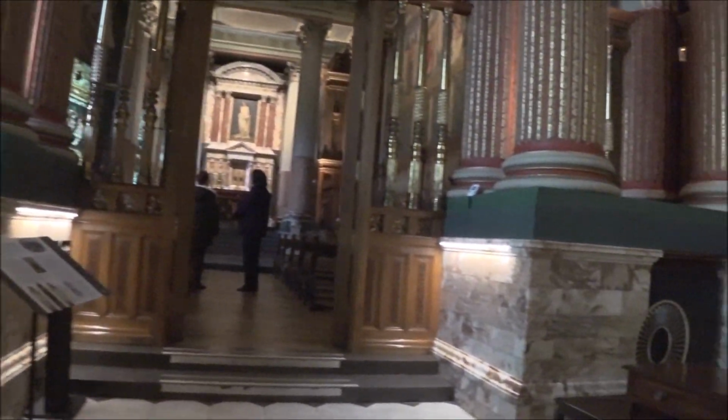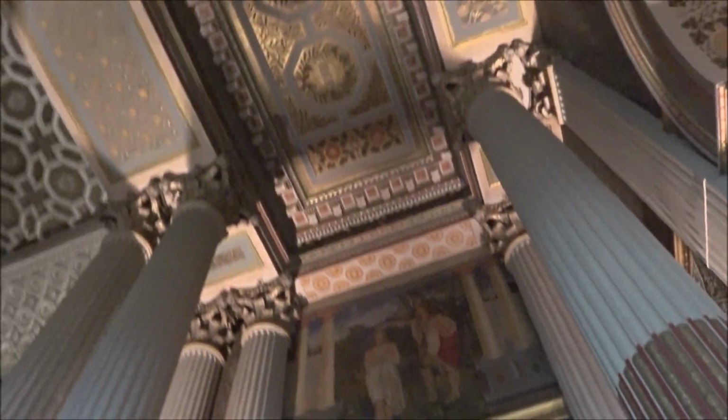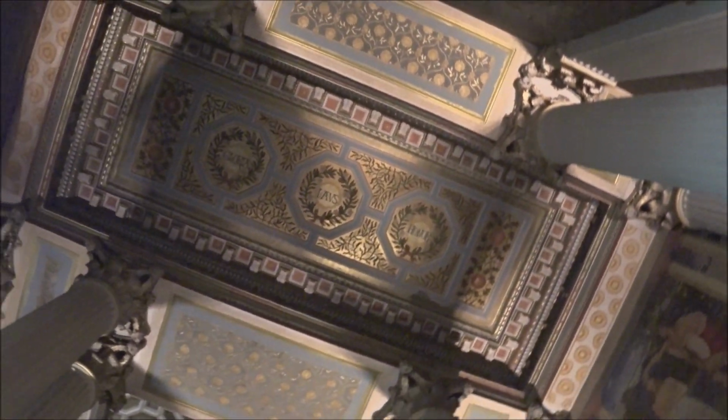Marble walls. Look at the detail on that ceiling.